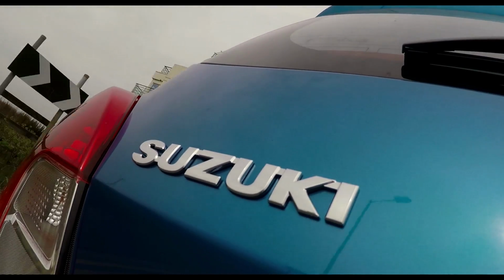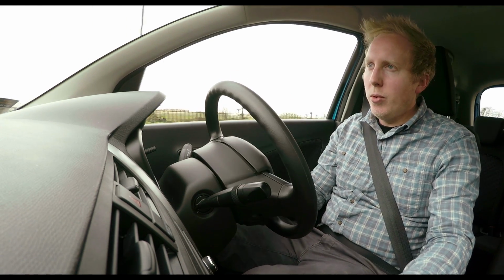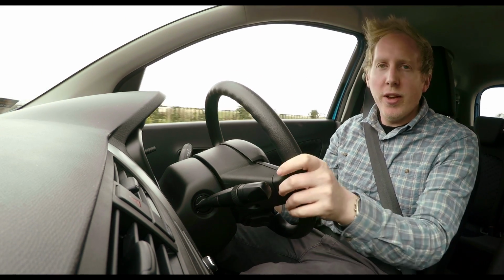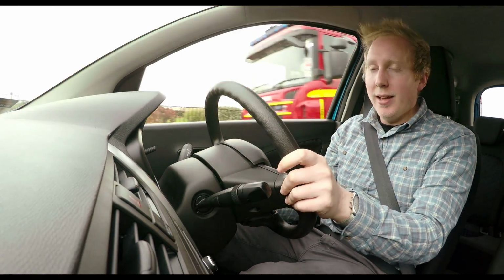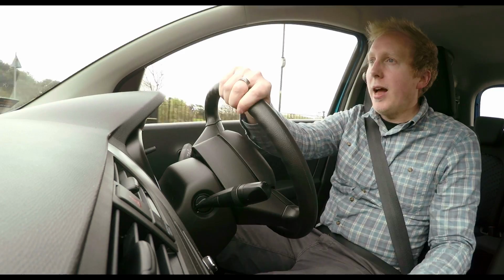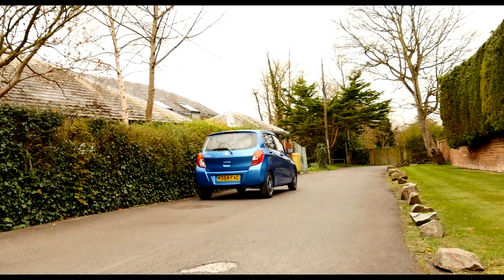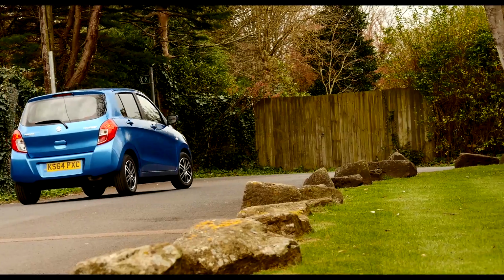With 67 bhp, the 1 litre 3-cylinder petrol engine will get you from 0 to 62 in around 13.5 seconds. It's not quick then, but with an enthusiastic warble and good responses, it does feel quite nippy and not completely out of its depth on the motorway.